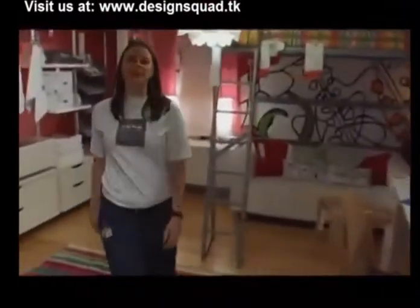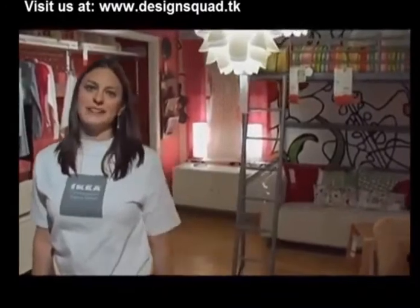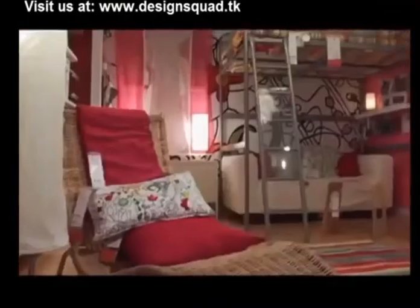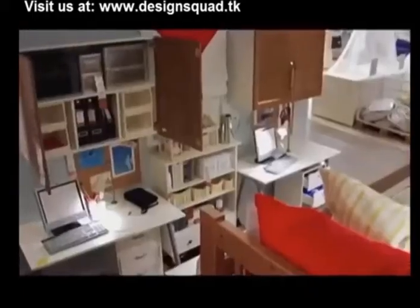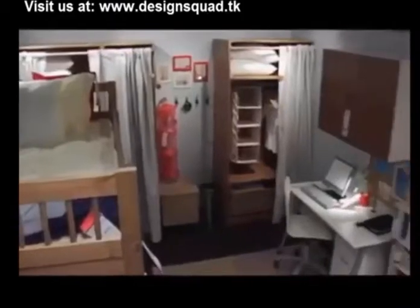IKEA has hundreds of room settings designed to inspire you. This room was designed with a 16-year-old girl in mind. It chose a fun, bright color and added plenty of space to store clothes and a lot of room to hang out with friends. And this is a boys' room. There's lots of functional storage. It makes the most out of a small space.